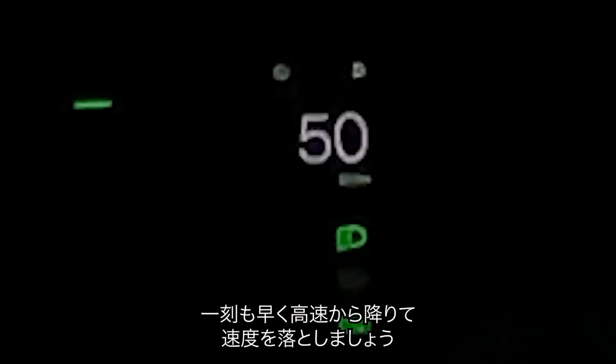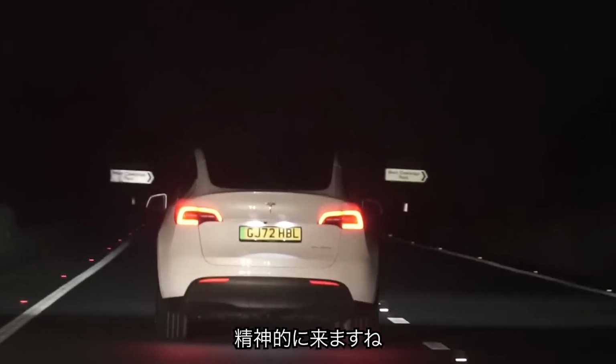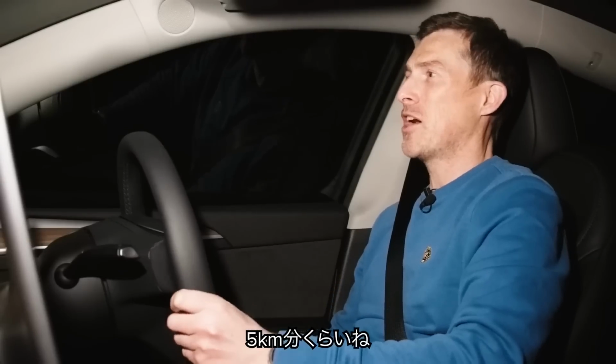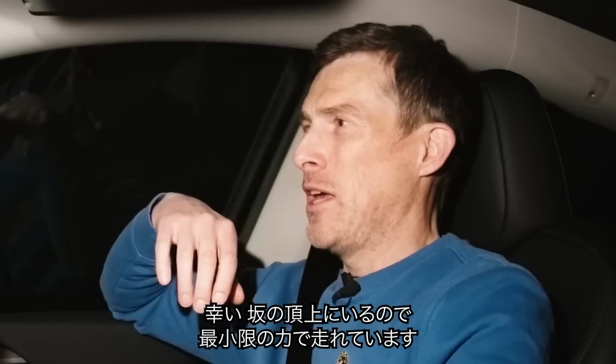I'm backing off, I'm going to go under 50 now. Squeaky bum time. Oh, this hill is not a good thing. Come on, we're at no miles of range. It's empty, though it's not quite empty. There's some secret charge left in there. I've got 3 miles of secret charge. Hopefully we're at the top of the hill as well, and I can start coasting down it. There's a lot less performance.